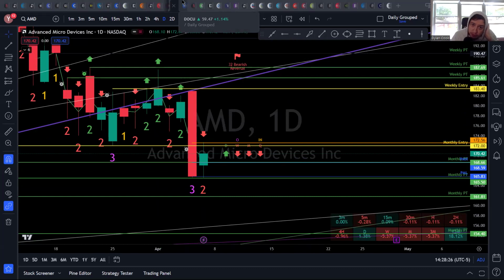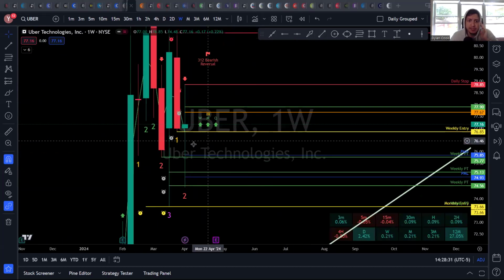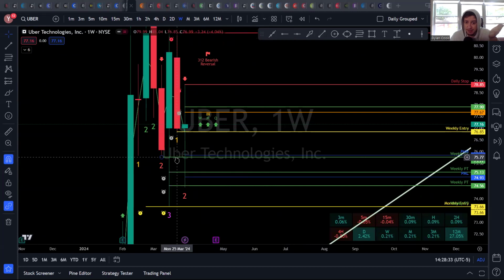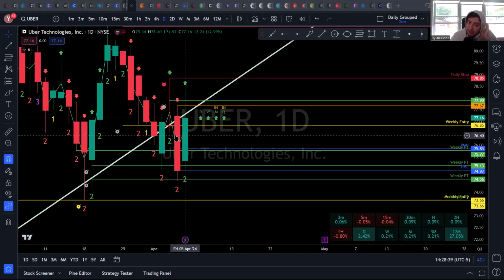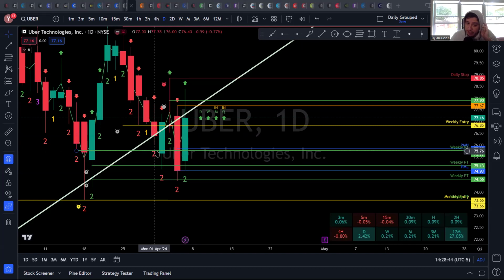After that, Uber was signaled. Let's go ahead and take a look at Uber. We were waiting for this to come down. It hit PT1, hit PT2, hit PT3 before shooting all the way back up again. And honestly, once it broke entry here, if you had held it overnight, you would have started the next day with it being past PT1. It would have hit PT2 and then shot back up. You would have been stopped out in profit, or you would have just taken your profits at PT1 and at PT2.